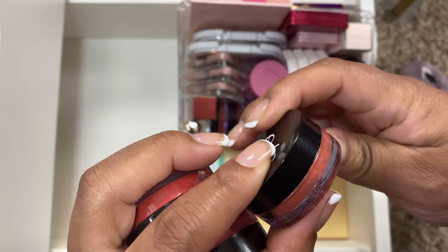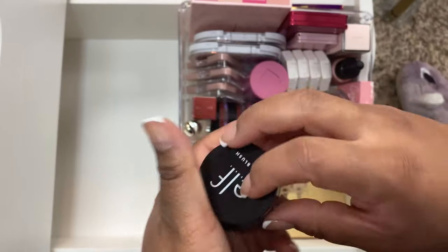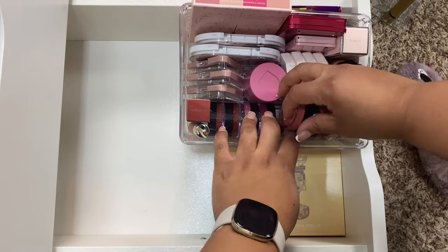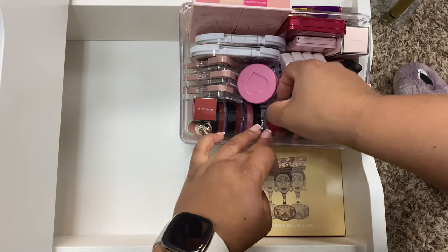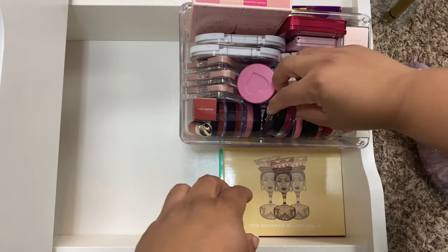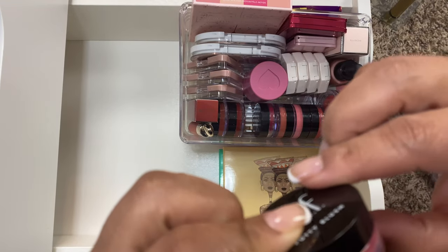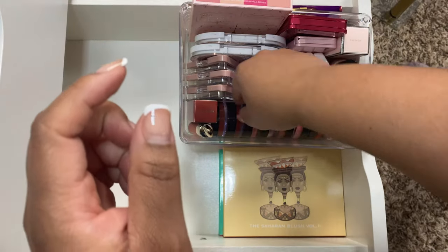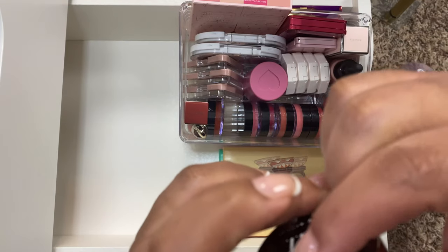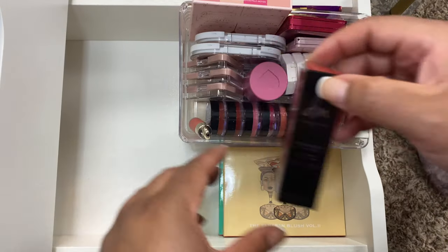Oof. Did I just show you this one? No, I don't think so. This one is called Bahamas. This one, very beautiful, is called Caribbean. This pink one here is called Tahiti. And this last one is called Maldives. Maldives, excuse me.